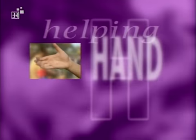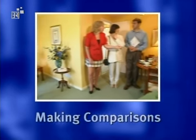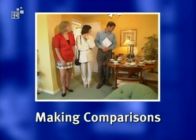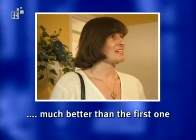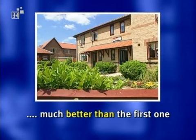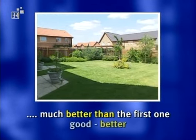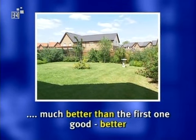A helping hand. This time, David and Janet are making comparisons between the two houses they have seen. And this is the lounge. This house is much better for us than the first one, David. This house is much better for them than the first one. The comparative form of good is better. Better than the first one.